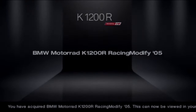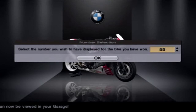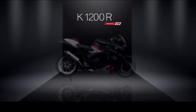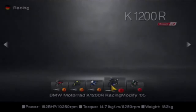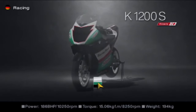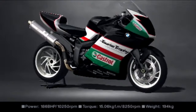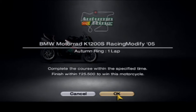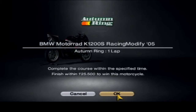And we've got one more BMW bike to deal with. And here we go. We have the BMW Motorrad K1200R Racing Modify. Look at that red. That is very, very nice. I like that colour a lot. And then what we're going to do, hopefully we can get that yellow and black on this next bike. Because if we can get that yellow colour, oh my gosh, that'd be amazing. No, we're stuck with the Castrol livery. No complaints, really. I'm just not a great fan of the colour scheme. But we're aiming for the same time, 125.5, which should actually be easier with this because it's quicker.